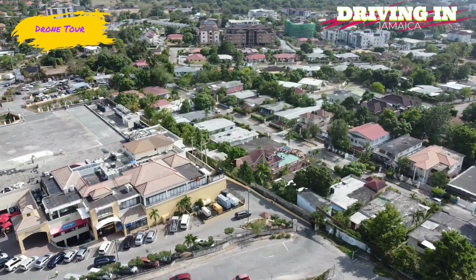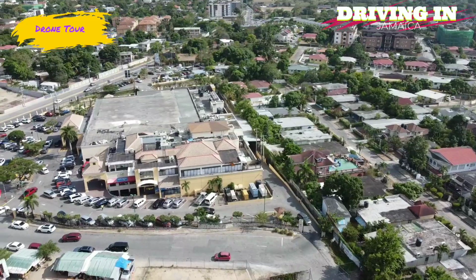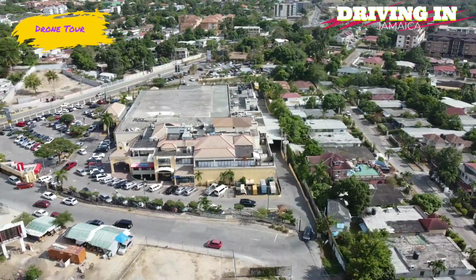I think it's an excellent idea. The plaza does extremely well. So if the land is available and you have it, why not expand it?